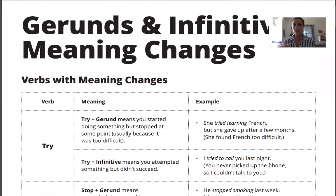Now I need to tell you guys that I know that this verb try is on the list, but to me, I think that whether you say to try to call her or tried calling her, they really sound the same. The meaning is very, very similar. So it might be confusing when I try to explain this because also it's very similar in meaning. So let's take a look.